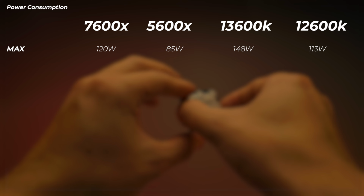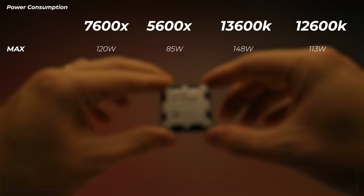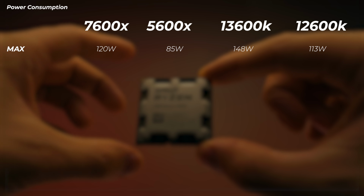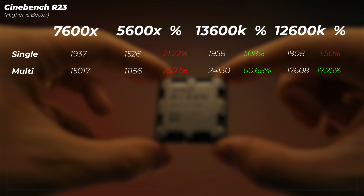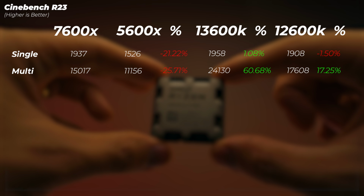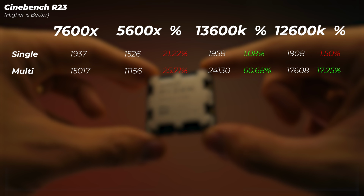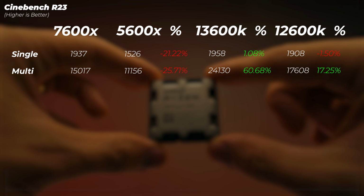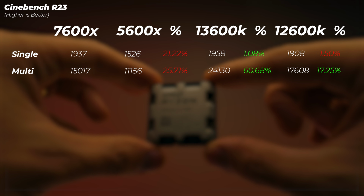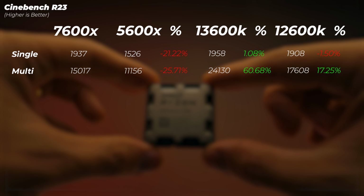But that's only really seeing the power consumption at the high speed or maximum speed, which is kind of like fuel consumption at the max speed that you have. So Cinebench R23, the 5600X is 21% slower in the single core score and 25% slower in the multi-core score. So about 20 to 25% generational increase in performance is quite good. But looking at the competition, the 13th gen is still about 1% faster in the single core score, which isn't really that big of a deal. It's still okay, but the multi-core score is 60% faster, which is just ridiculous.